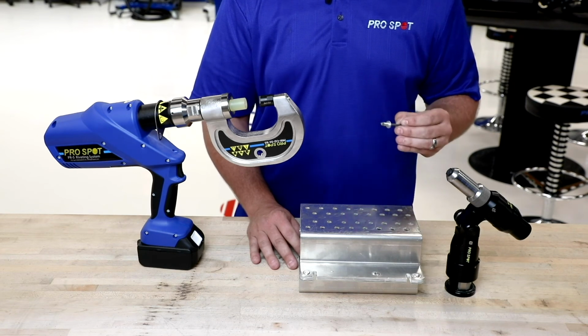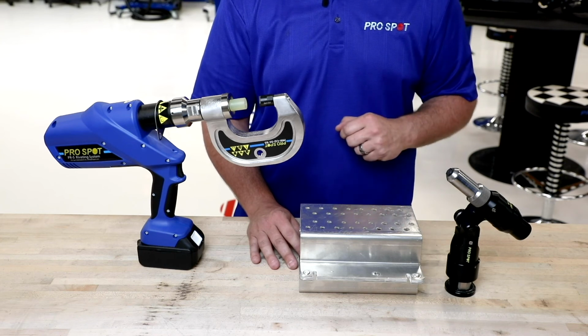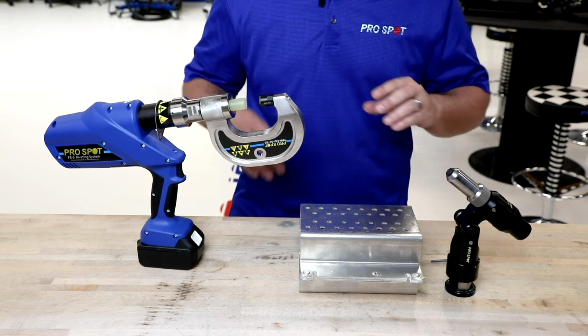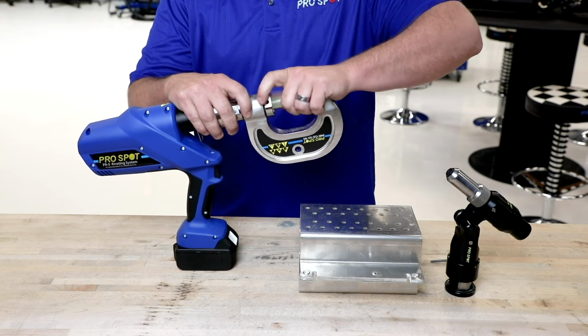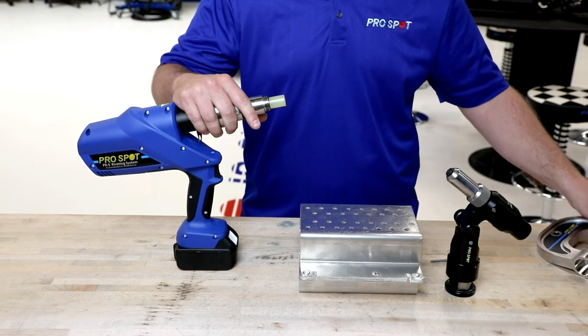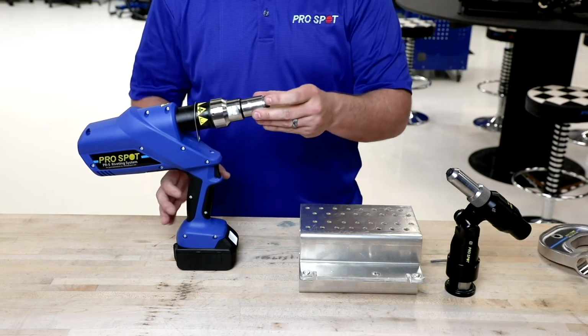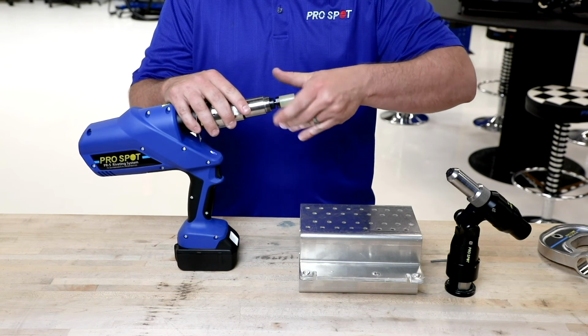So let's take a look at how to go from a regular C-arm attachment to install the blind rivet adapter and show you how easy and how effective the blind rivet adapter is. The first thing that we're going to do is remove the arm from the rivet gun itself. So I'm going to undo the locking nut and slide the existing C-arm off of the rivet gun. I'm going to extend the ram just a little bit and remove any dies that are on the gun still.